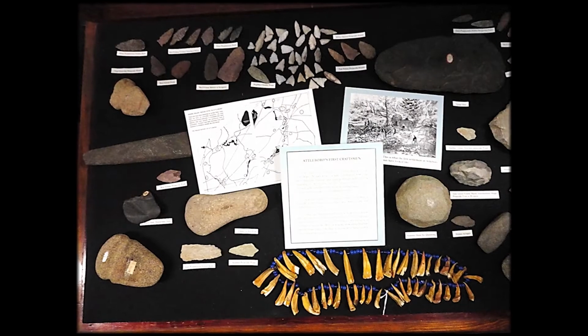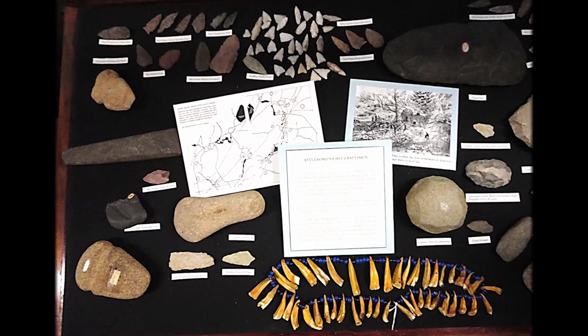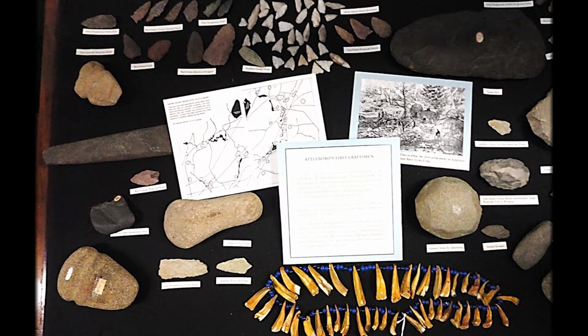So these here are the tool making part, and these are the products up here: projectile points, scrapers, knives. This is a bear claw necklace that was an extra piece. So it really doesn't have anything to do with the Wampanoag as far as I know.